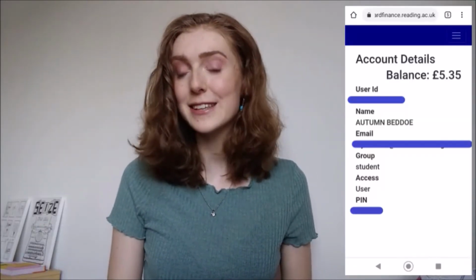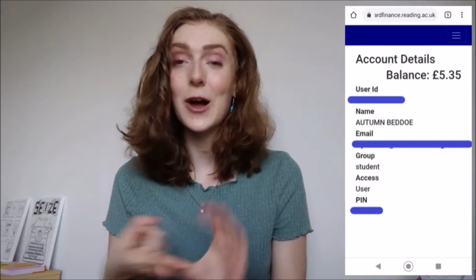So something that we always did was the Friday night snack run. If we had any money left over on our card, which you can check by checking your balance, we would go to either Park Eat or the Library Cafe and get some snacks, so crisps, chocolates, or sometimes healthy snacks as well, to last us through the week.